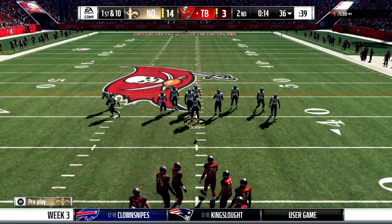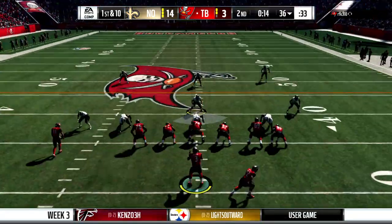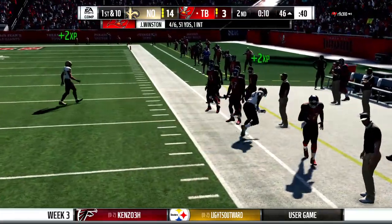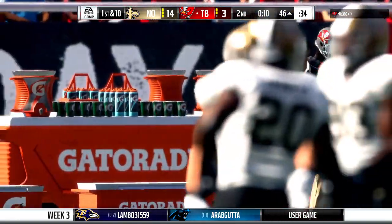So here we go, 1st and 10 now. From the shotgun, it's Winston. This one complete to Doug Martin. And he is out of bounds on the other side of midfield. He goes for 18 there as the drive will continue.